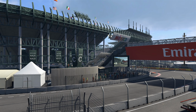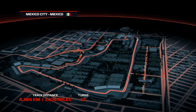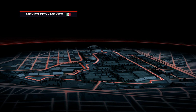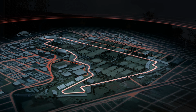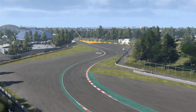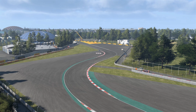At 2,285 meters above sea level, the thin air of the Autodromo Hermanos Rodriguez poses a unique challenge, not just to a driver's skill, but to the efficiency of their engines as well. 17 corners make up a lap of this 2.6-mile circuit, and you can expect incredible speeds in excess of 220 miles per hour, and overtaking too into the hard braking zones of turns 1 and turn 4.